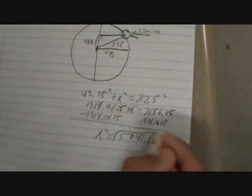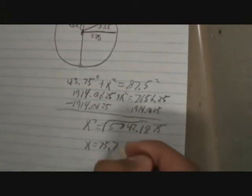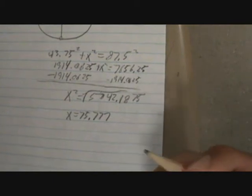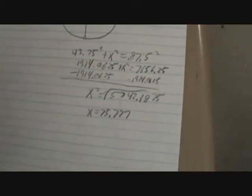Then you would square root that, and then x would equal 75.777.